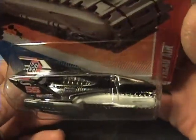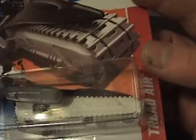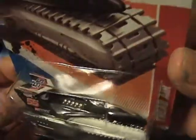This is the Tread Air. This is a really funny looking thing. White plastic base, little tiny wheels in there, gray plastic, looks like wings maybe, and black plastic top.